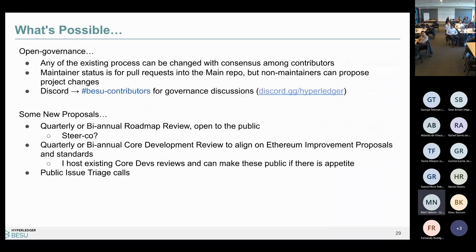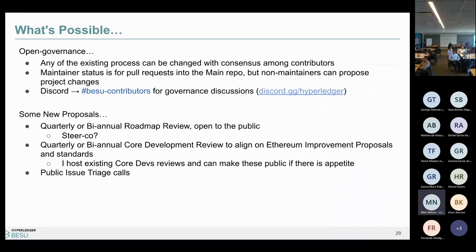Again, this is a new proposal. Biannual core development review to align Ethereum improvement proposals and standards. What does this mean? Basically, what core dev changes are coming that will impact what you do if you choose to use the latest versions of Besu? Again, these are just proposals. I don't know if anyone wants this, but I already do these calls for Consensys and for other organizations. I can either open the existing calls and just record and share, or I can have a Q&A and interactive session where I break down everything that's happened in Ethereum for this group.